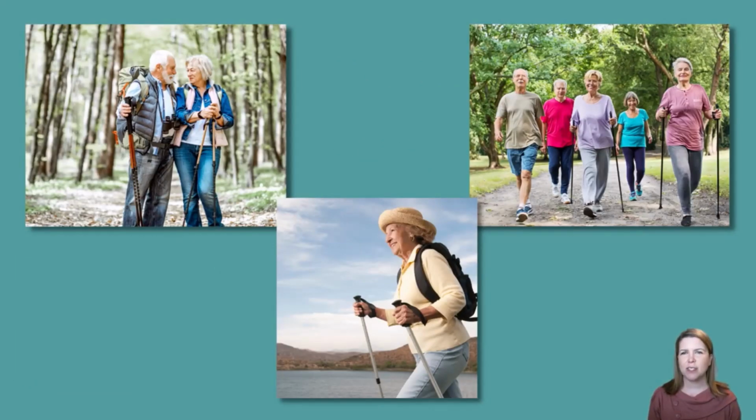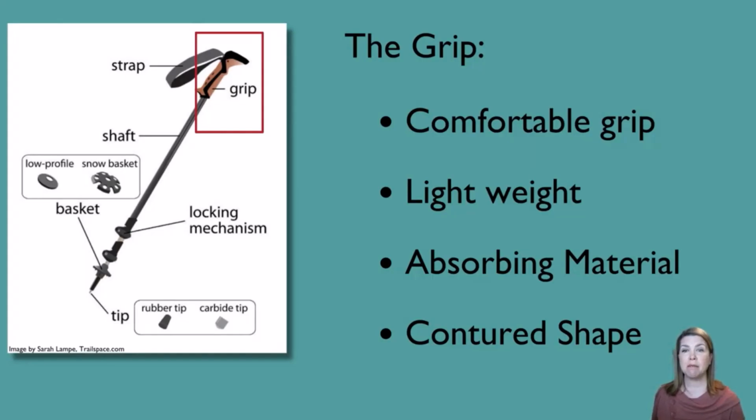Poles come in a variety of styles and features. In deciding which pole is the right one for you, it can be helpful to know a little bit about the parts and purposes of the pole. The grip is where the body meets the pole. It should feel comfortable, lightweight, and easy to wrap your hand around. Consider how the hand may feel during prolonged use and ask yourself, is the material around the grip comfortable and breathable? Is the grip contoured in a way that will keep my hand from slipping? The material and the shape of the grip are important features that allow the user to have a relaxed hold. This is an important feature for those with arthritis.